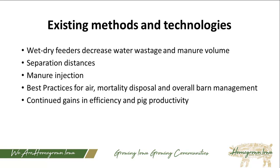So some of the existing methods or technologies, like a lot of folks, we've switched over most of our finishing to wet-dry feeders, which has shown a dramatic decrease in water wastage and manure volume that we have to apply out to the field. We follow all the separation distances as required by Iowa law, do manure injection, and then follow best practices for air, mortality disposal, overall barn management. A lot of the points that if you were in the session first thing this morning on nuisance lawsuits, all those best practices to make sure you're being a good and considerate neighbor.